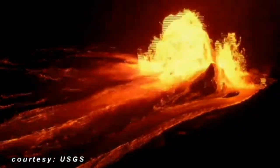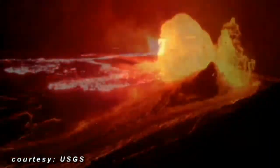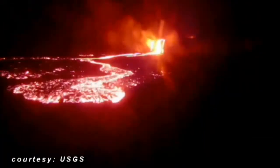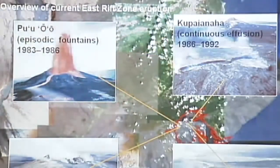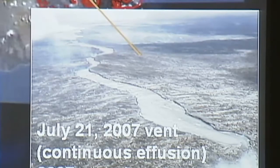From 92 to 2007, activity returned to Pu'uo'o. Activity was once again continuous effusion, flow through lava tubes to the ocean. And in the middle of last year, there was a brief intrusion, which I'm not talking about in detail today. The next major phase of activity started on July 21st, 2007. And this has, again, consisted of continuous effusion, and this episode 58 is going on as we speak.